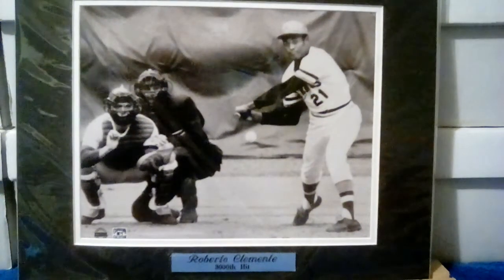Hello, everybody. Kids have gone to bed, so it's just me for tonight, and I'm going to be showing you some recent pickups that I've added for my Roberto Clemente collection.